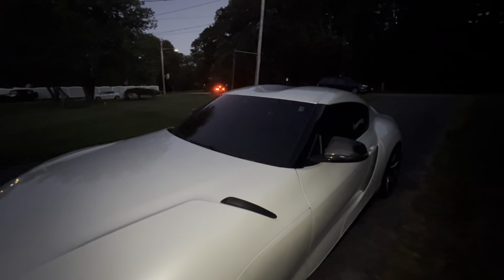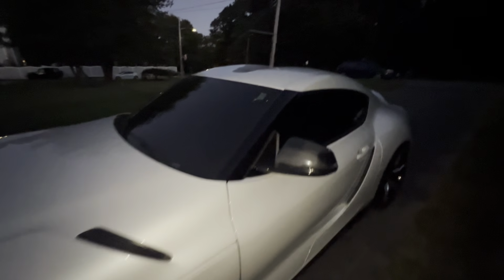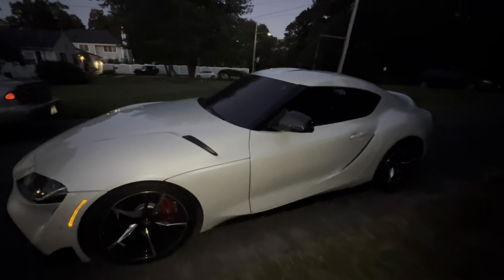So as you can tell, I did 35% on the front, 20% on the sides, and I could not be happier. This thing looks insane.